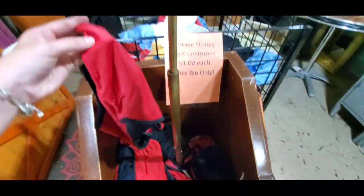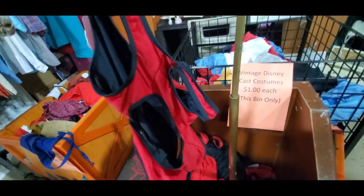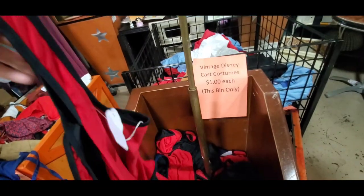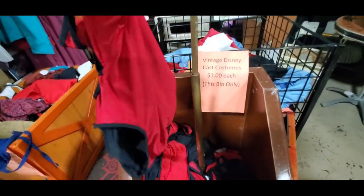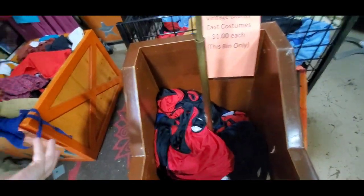$1 only. What? Ooh. Wait a minute. Oh, is it a bathing suit? It is a bathing suit. It's only $1? Yeah. Well, is it a bathing suit or was this part underneath? I don't know. I mean, it definitely looks like a bathing suit, but it could be a dance leotard for one of the parades, right?